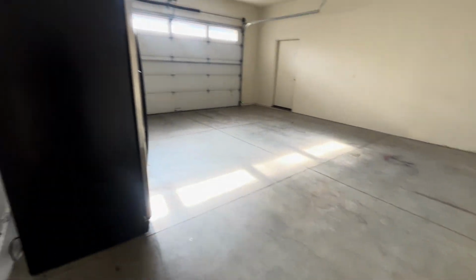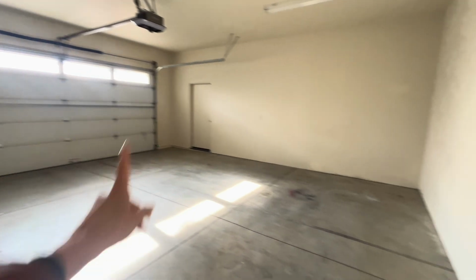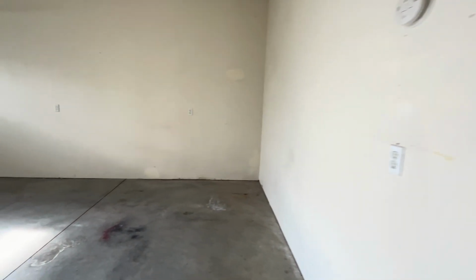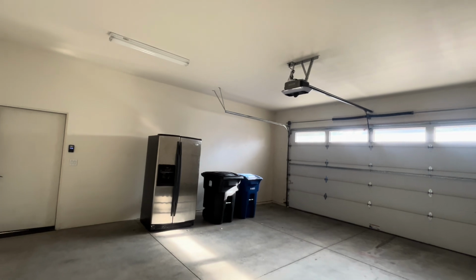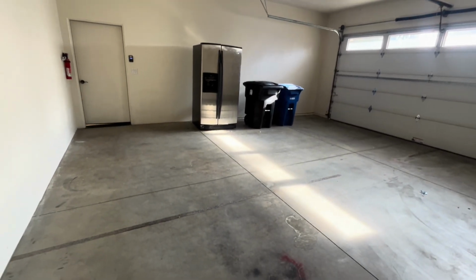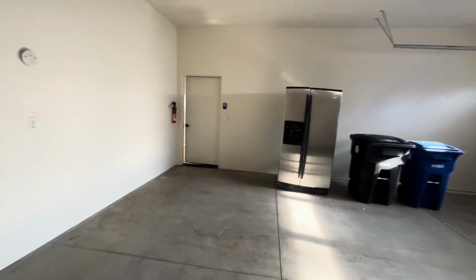And then here we have the garage. It is finished off, drywalled, and then has electrical throughout. Got a nice garage door opener. And they have the fridge down here, but that could easily just be hauled back upstairs. The renters had their fridge, so that is why that's that way.